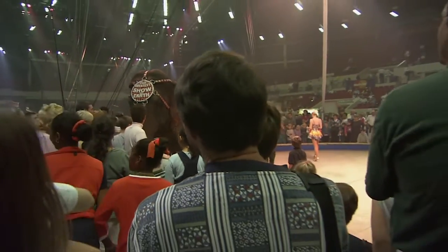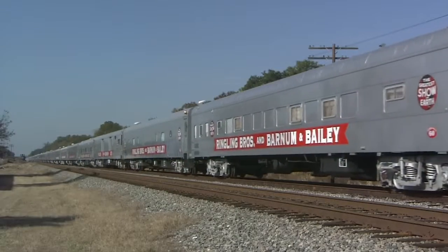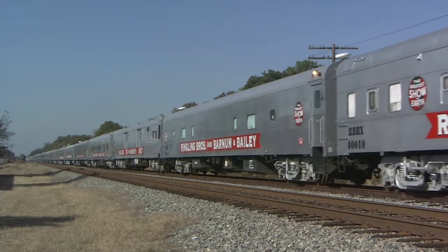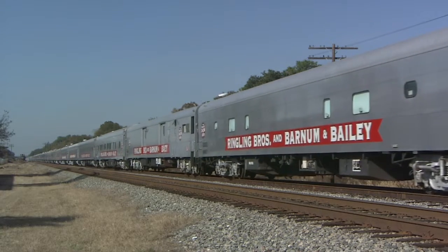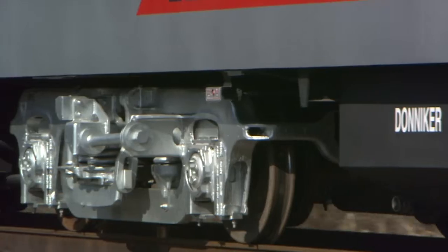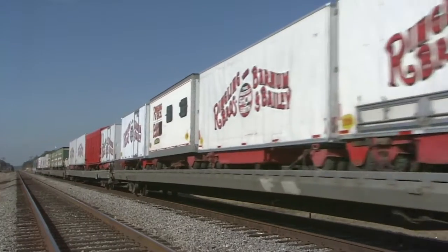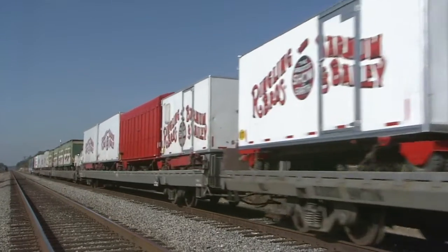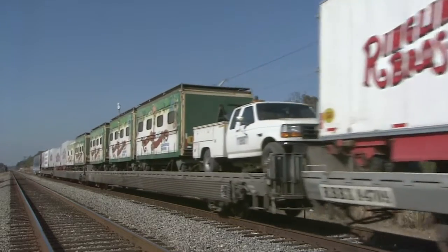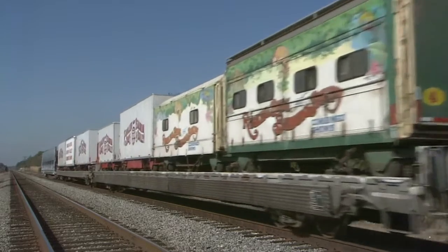And this, all of this, still gets from place to place in classic fashion. Well, it's more economical to move it by rail. You know, the fleet of trucks that we would need to move this show would be astronomical. We have 42 wagons on each unit right now, as well as our animals, as well as our performers. And it's just not even close economically to transport this by truck.